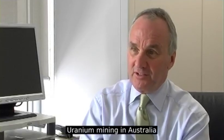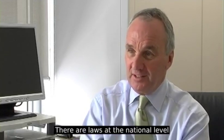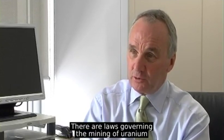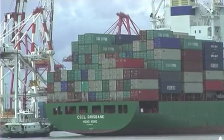Uranium mining in Australia is heavily regulated. It's heavily scrutinised. There are laws at the national level. There are laws governing environmental protection at the national level. There are laws governing environmental protection at the state level. There are laws governing the mining of uranium and the transport of uranium.